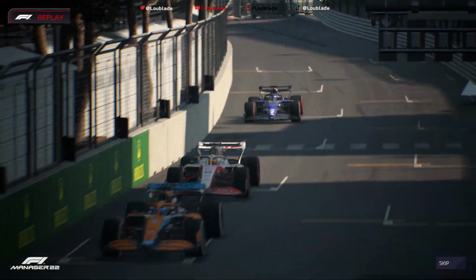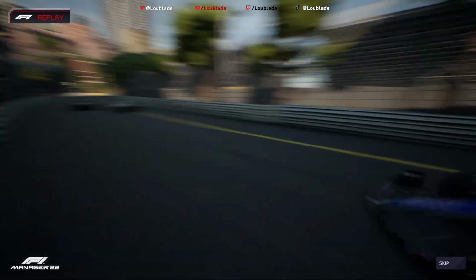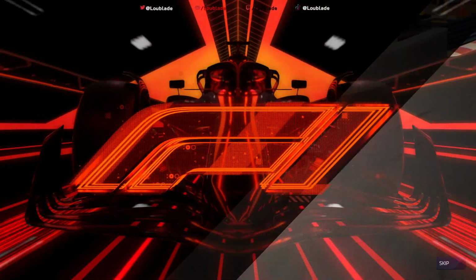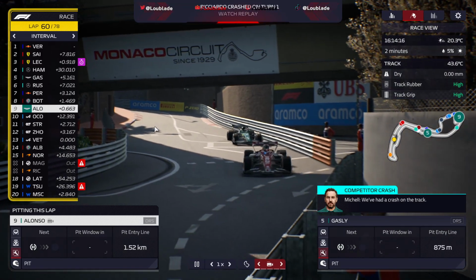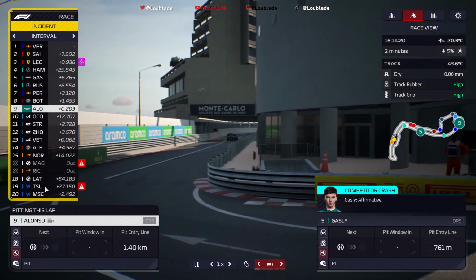Lap 60, we've had a big crash on track, and it's involving a Williams by the looks of things. Williams locks up and absolutely smashes the Haas and the McLaren. There's going to be some upset engineers in those two teams, and some Ricciardo. Wow. So Ricciardo and Magnussen out. I'm not sure how the Williams Tsunoda's not out either.